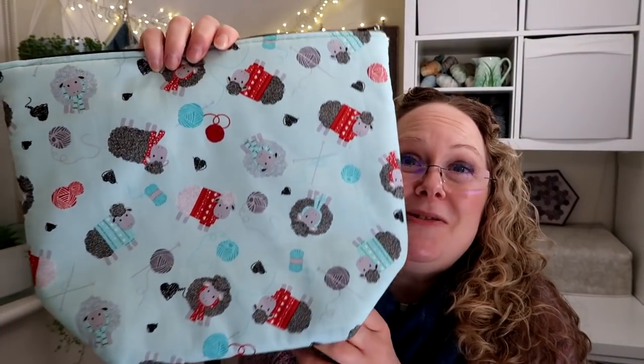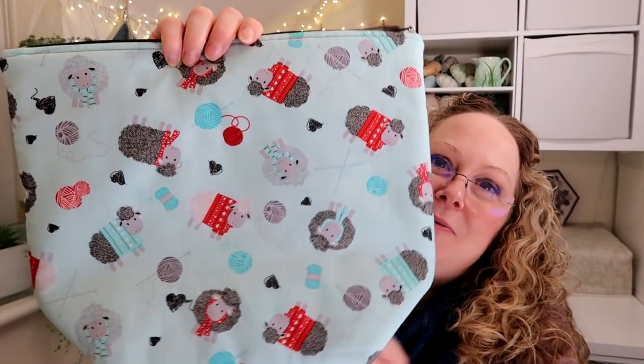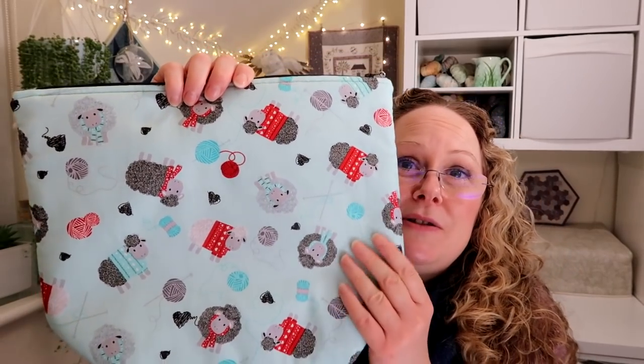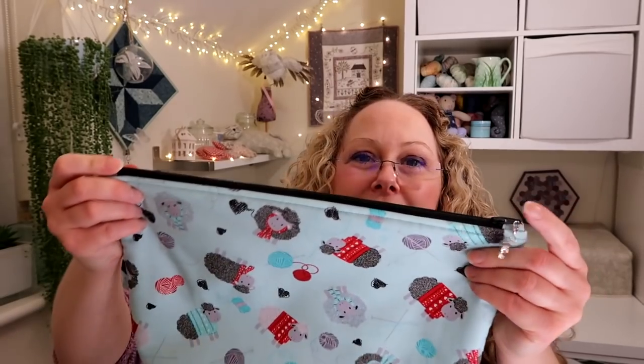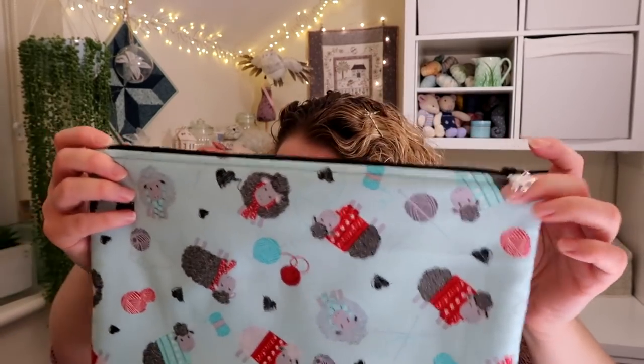So I have a new fabric that's going to go in the shop, as well as bags and all the accessories, and it's this really cute sheep print, and it's got some little sheep with knitted jumpers on, with lots of knitted details, balls of yarn in between, and beautiful turquoise with little red jumpers. I've used black zips with these, and you get a little sheep charm.